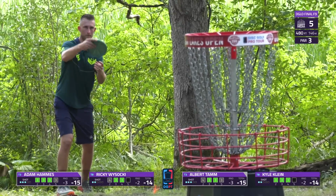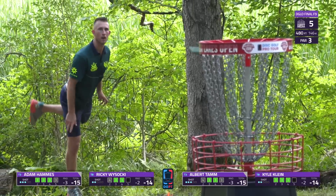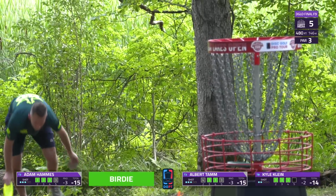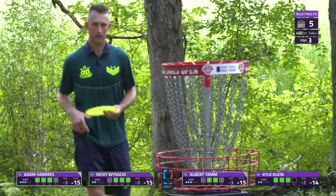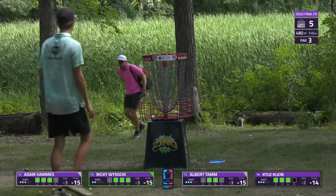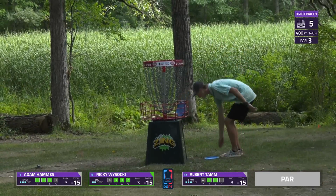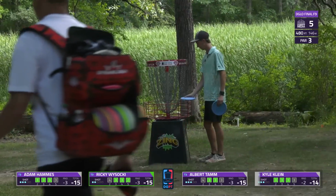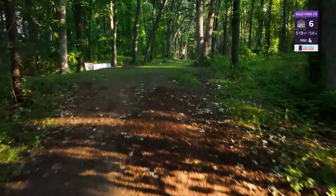Well, here's Ricky for birdie after one of the best tee shots you're going to see on this hole. There it is. 21 players able to card the birdie today, but the hole still averaging over par just barely at a 3.01. We had two incredible saves here, which I'm going to have to go back and watch again.